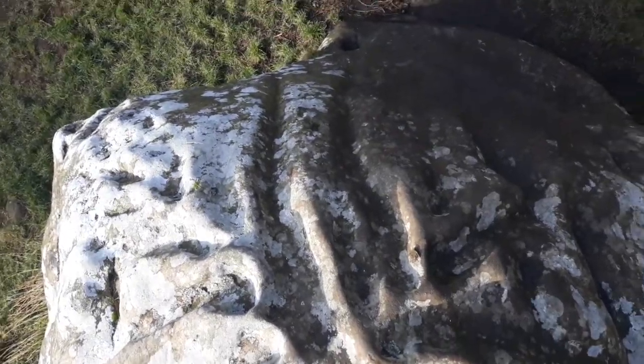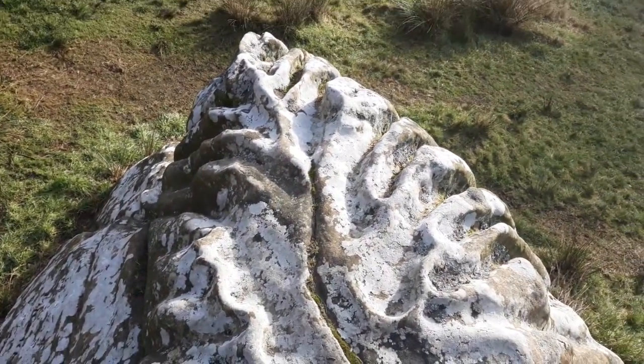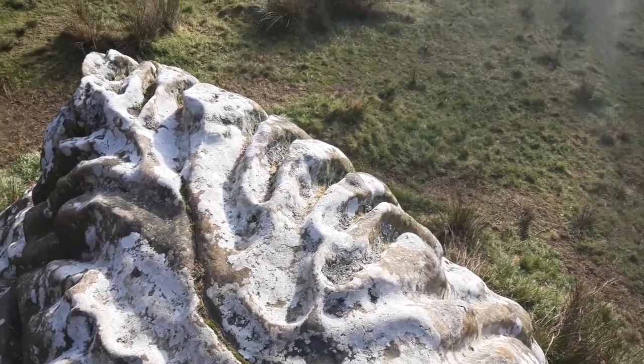formations and shapes on the rocks here where they've worn away over the years. It's almost leaf-like on the top. Really, really beautiful.